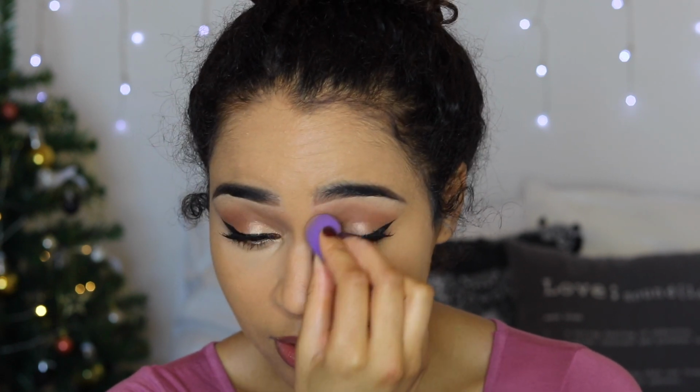I like to take that in towards my nose as well, just to get that looking a bit more natural, and we can get right into this corner up here as well. So I don't like to have that darkness on either side of my nose. One of the best things about this foundation is that it is really buildable.